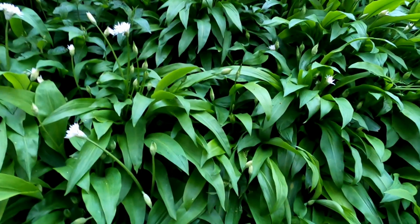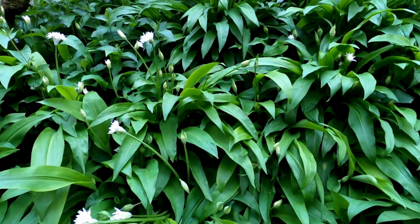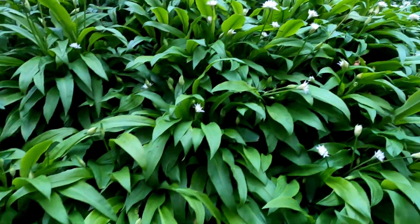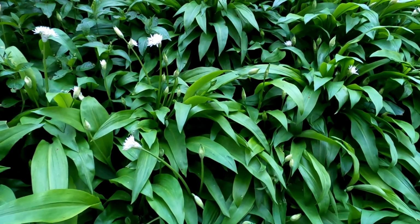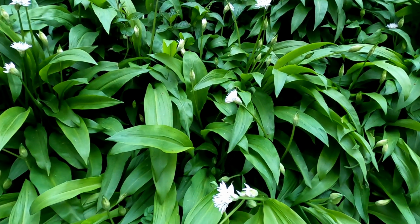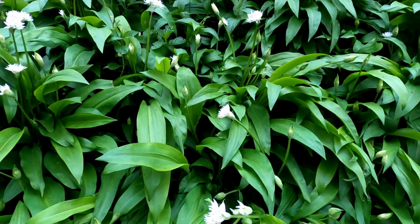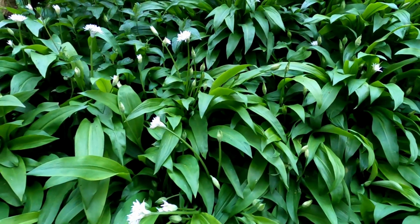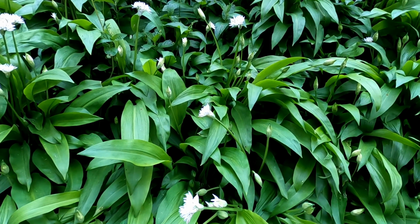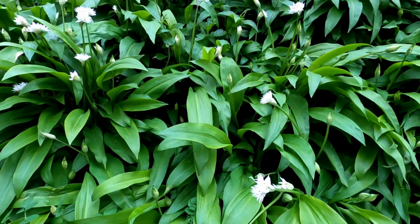Now it's got quite a lot of uses, as the name suggests. Garlic, it's an edible plant, and it's really quite easy. I'm always very cautious when it comes to edible things, but this smells very strongly, and it is an easy one to identify. Now, it can be eaten raw or cooked. It can be eaten in salads, where it's chopped, or added to soups and stews and sauces, and it has this kind of mild garlic flavour. It can also be used as a garlic substitute. However, it can be confused when it's not flowering with lily of the valley, which is poisonous. But the garlic smell on this is really quite distinctive, whereas lily of the valley doesn't have that smell.